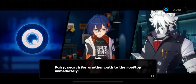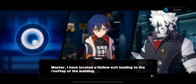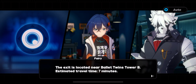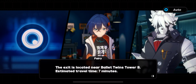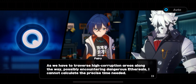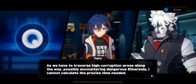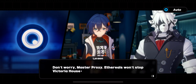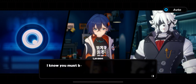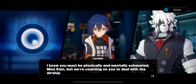Barry, search for another path to the rooftop immediately. Master, I have located a hollow exit leading to the rooftop of the building. The exit is located near Ballet Twins Tower B. Estimated travel time, 7 minutes. As we have to traverse high corruption areas along the way, possibly encountering dangerous ethereals, I cannot calculate the precise time needed. Don't worry, Master Proxy. Ethereals won't stop Victoria housekeeping. I know you must be physically and mentally exhausted, Miss Rain, but we are counting on you to deal with the airship.